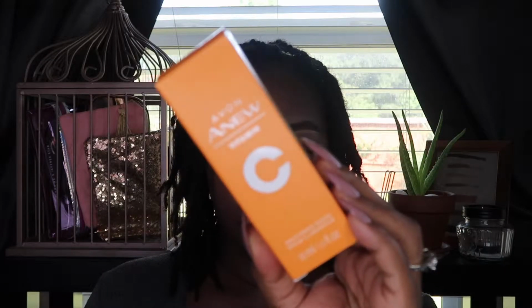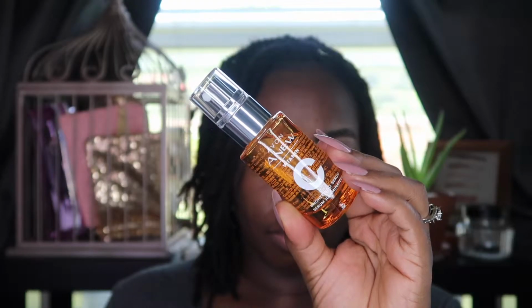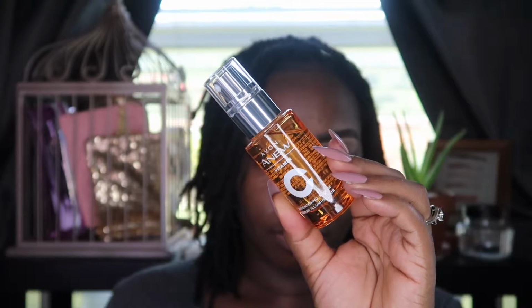First we have the Avon A New Vitamin C. This is a brightening serum. It retails for $40. It's got 10% pure vitamin C. It's known for its antioxidant properties. Turn tired looking skin into radiant, bright, and fresh looking skin after the first application. Use AM and PM to smooth over cleansed skin.